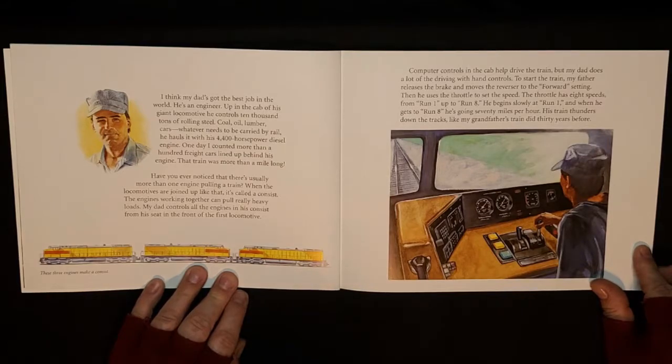He's an engineer. Up in the cab of his giant locomotive, he controls 10,000 tons of rolling steel, coal, oil, lumber, cars, whatever needs to be carried by rail. He hauls it with his 4,400 horsepower diesel engine. One day, I counted more than 100 freight cars lined up behind his engine. That train was more than a mile long.